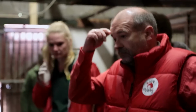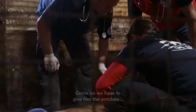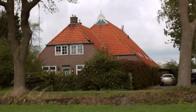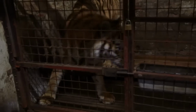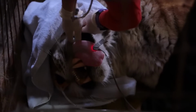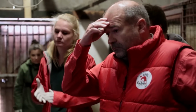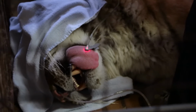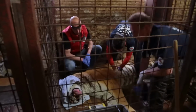And Mirza's life is hanging in the balance. Our Four Paws team is moving 6 adult tigers from the Netherlands to South Africa. But Mirza, one of the first tigers to be sedated, has gone into cardiac arrest. The situation is critical. Between 20 and 80, it's going up and down. Okay. It's back.